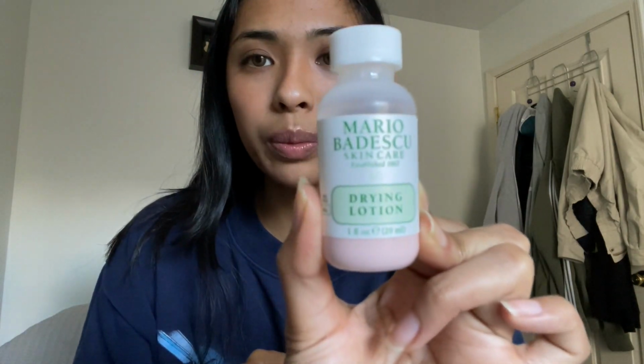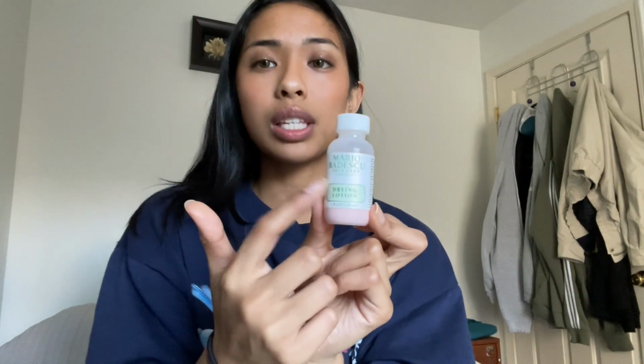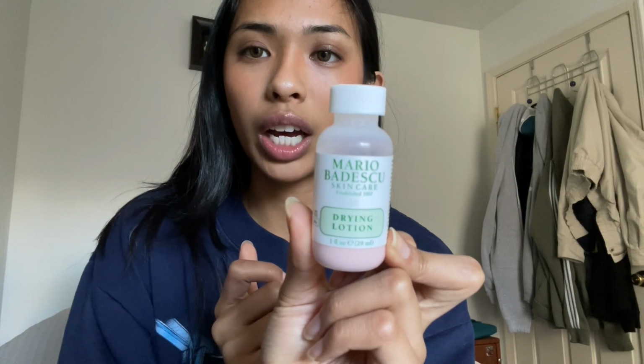And this is the final product I would recommend if your skin needs a pick-me-up. But this is the Badescu Drying Lotion. Now, I know all those pimple stickers are all the rave. This is basically a pimple sticker, but overnight. And I like this more than pimple stickers because it really is a drying lotion.